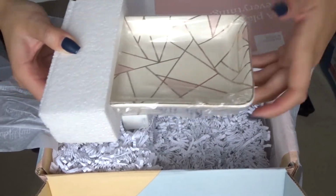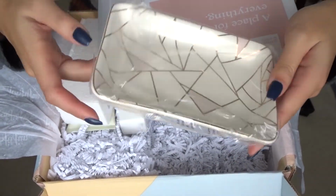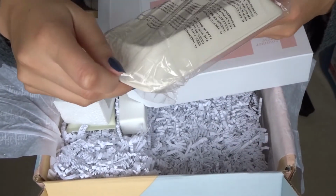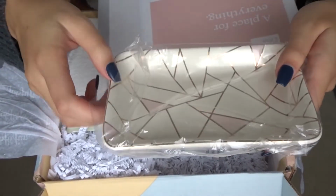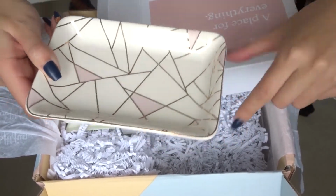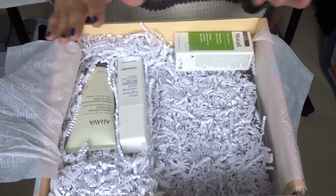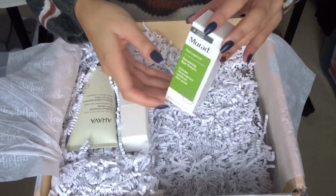Oh my God, that's adorable. It's like a little jewelry holding bowl. I've actually always wanted one of these, so that's adorable. It's a ceramic tray. I actually love it so much. It's so cute. All right, so our next item, I'm gonna try this one.